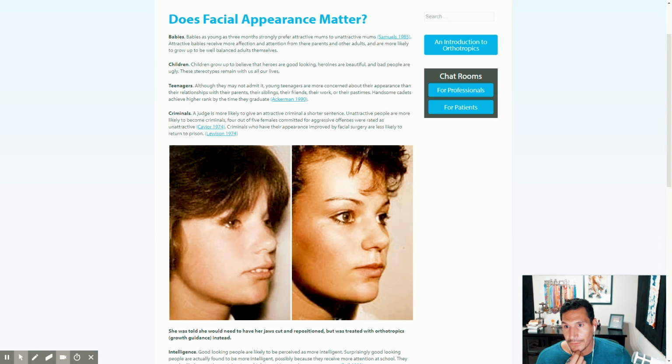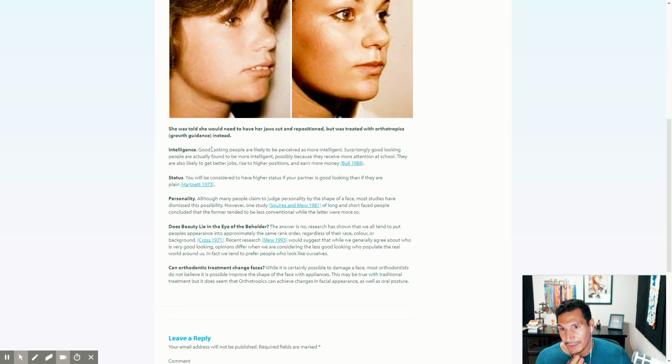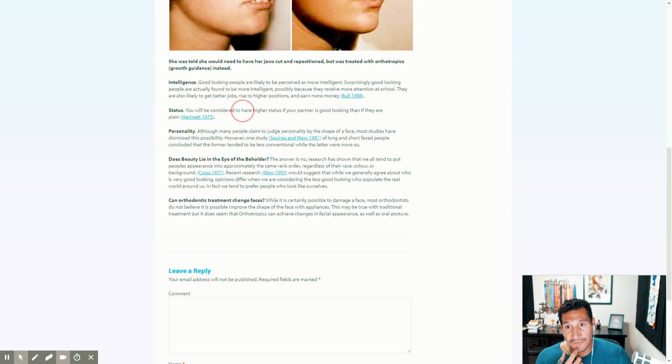Teenagers. Although they may not admit it, young teenagers are more concerned about their looks than their relationships with their parents. Well, it's true, right? Criminals, you're more likely to be judged as a criminal if you have a deformed and ugly face. It's true. Intelligence, good-looking people, it's a halo effect. They're perceived to be more intelligent. Okay, status, you're considered to have higher status if your partner is good-looking than if they're plain. I would say your status as well. Personality, right? This is all like halo effect stuff.